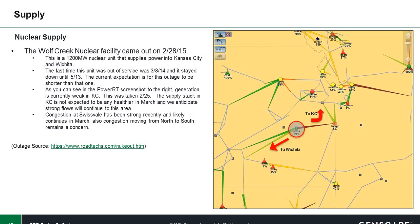We noted that the last time this unit was out was March of last year, although it was down into May on the 13th. So this time around, we do not anticipate the outage is going to last that long. The current expectation is for around a 30-day outage, and we anticipate seeing this unit back up and running early in April. The major effect of this unit is, for the most part, this unit flows power into Kansas City. You can see on the slide to the right, which is a screenshot of our Power RT interface, that the line going from Wolf Creek to Lacine is the heaviest loaded line leaving the unit, indicating that the vast majority of that power is flowing in that direction and then going north towards Kansas City.